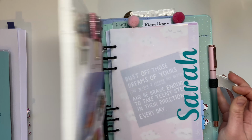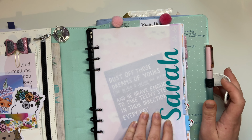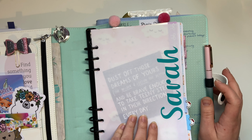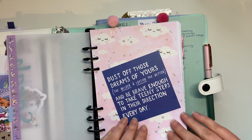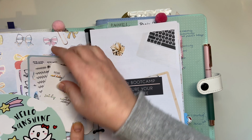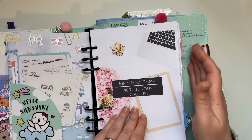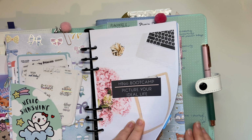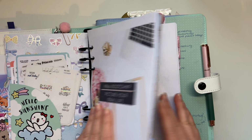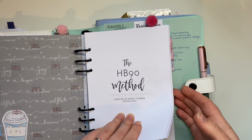So the first one, this one is set up. It's the goal setting pages. So if you do the course, I may do a full flip through of these at some point, but if you do the course, you get a picture your ideal life workbook to do beforehand, which is like your homework, and then you get the planner. So it's a 3-month planner.